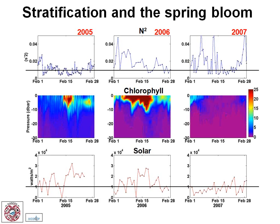All right, so what I think is really interesting here is you've got three different years, 2005, 2006, 2007, and you see very different bloom dynamics: one with a bloom that starts sort of in the middle of February, one where it starts very early, and one where we have some hints that there was some chlorophyll accumulation but really no bloom during that same time period. So strong interannual variation, but if you look at the data, in terms of the stratification, the mixing, and the solar radiation, you need to have both.